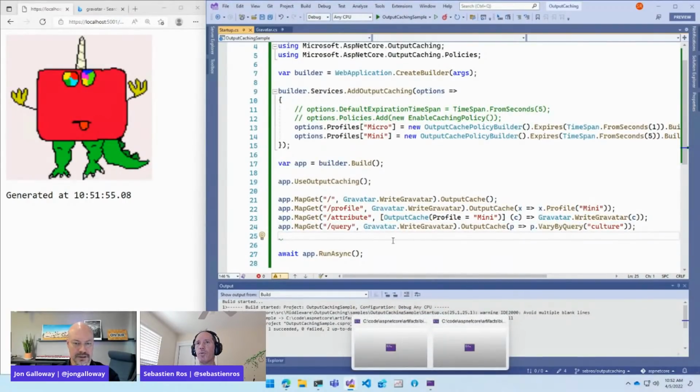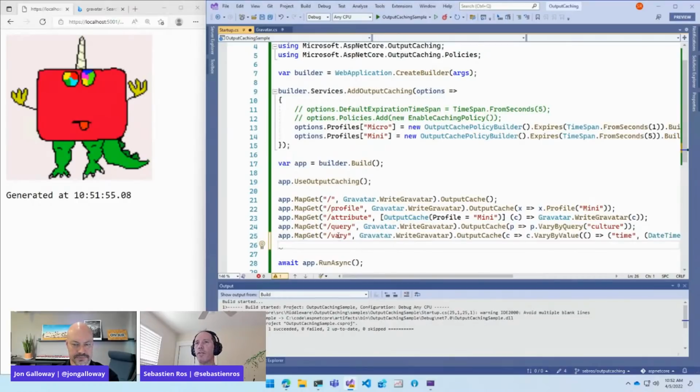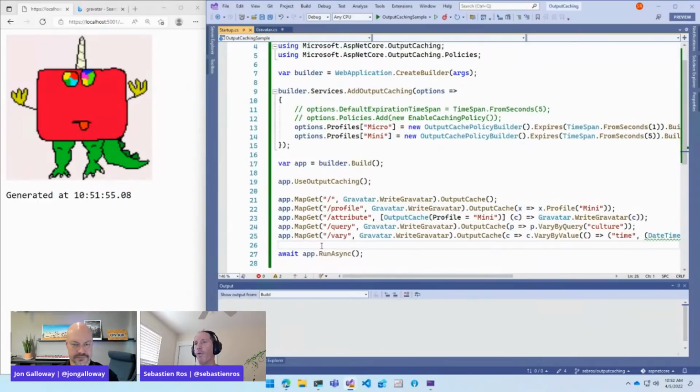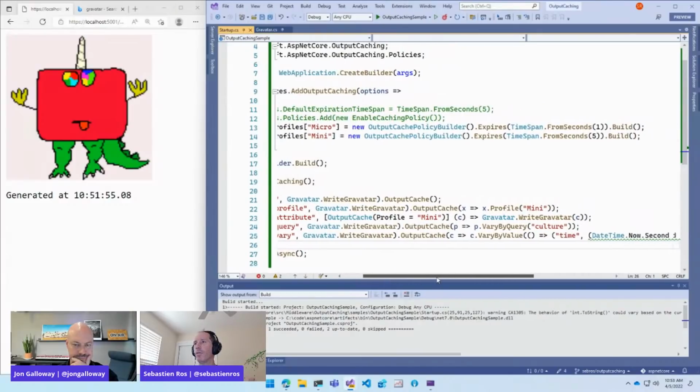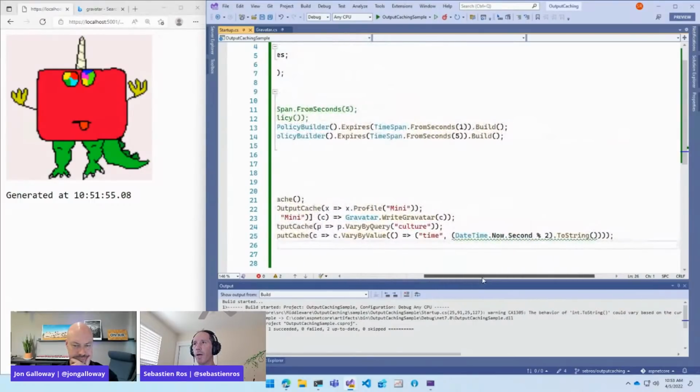Something else you might want to do when you vary stuff is to vary by a custom value. So the idea is that for a user, for instance, you might want to vary based on the authenticated user value, okay? Or you might want to vary by the day of the week because every day you want something else, but you still want to cache the thing from last day. In my example here, I want to vary by the modulo 2 seconds, which is that every 2 seconds I will have a different value, which will be 0 or 1, 0 or 1, 0 or 1. And I call it time.